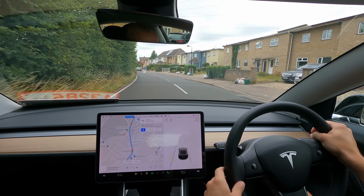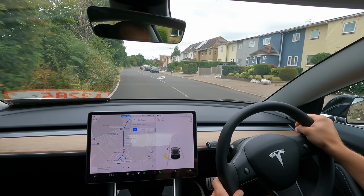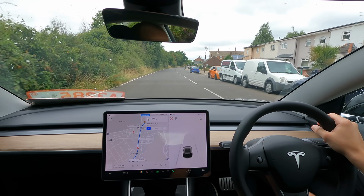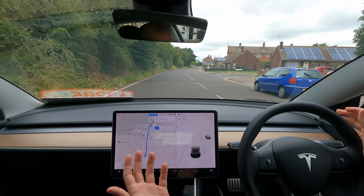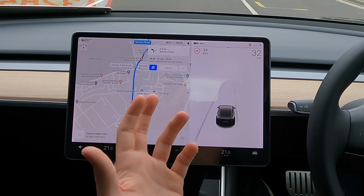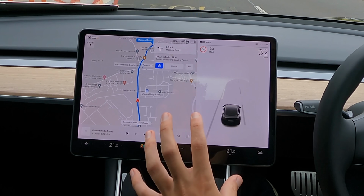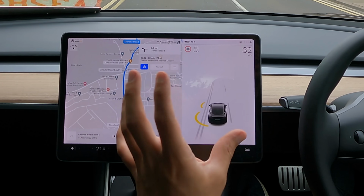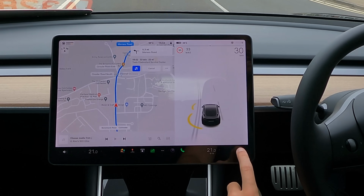Okay, so now we've got over that initial fun stuff. Now it's time to get to the serious nitty gritty of the differences between this and the ID.3. Well, obviously, the main difference is going to be the screen. Again, I'm not going to try and rehash too much of what you've already seen in other videos, but it really does make a big difference. Much bigger screen and a lot more responsive. Everything just happens the second you press it.